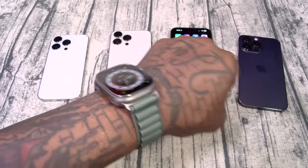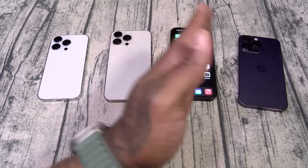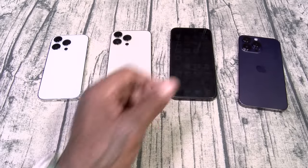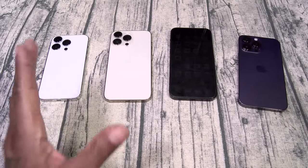So you got an Apple Watch, you got AirPods, you got a MacBook, you got an iPad. Everything transitions over to each other seamlessly. You pull out your AirPods, it pops up on your phone, pops up on your watch, pops up on your iPad. You get text messages right to your laptop, right to your watch. Everything just works together perfectly.